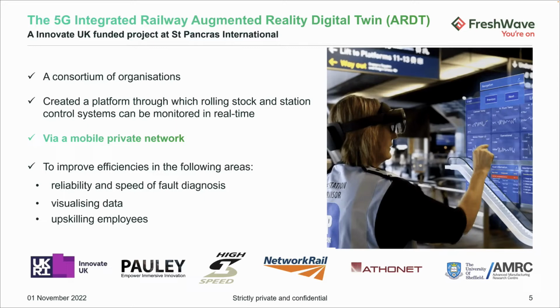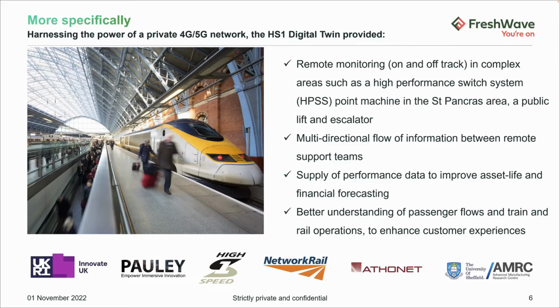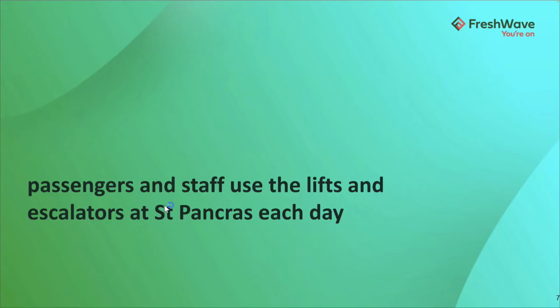A little bit more about the project. So what we were able to do was provide complete remote monitoring in very complex and, as you can imagine, very difficult to access locations, including trackside, where, you know, for health and safety, it's very difficult to access the actual locations that maintenance people might want to. Because of the very high reliability and latency of the private network, it gives us very, very high levels of accuracy and data, enables forecasting passenger flows, and really allowed our customer to drill down on customer experience.